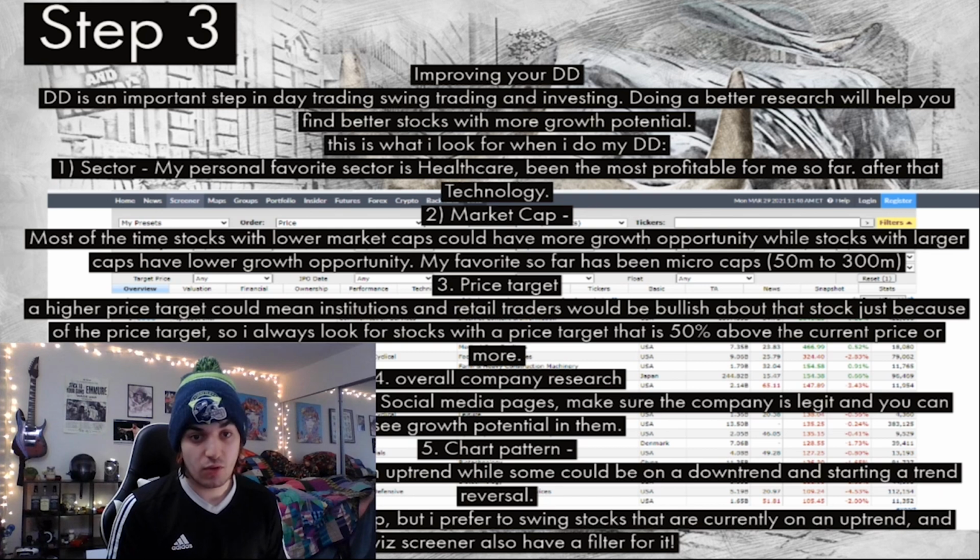It also depends on where the market is going. So, for example, if the market is more bullish, you will have better results. If the market is more bearish, you will have worse results. But in the end, it's all about your experience. There are good companies that grow even in the worst market conditions. And this is something that you can determine with better trading experience.